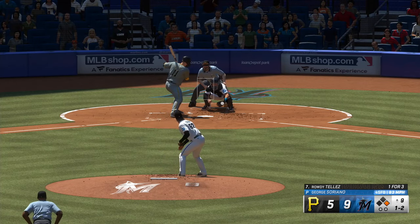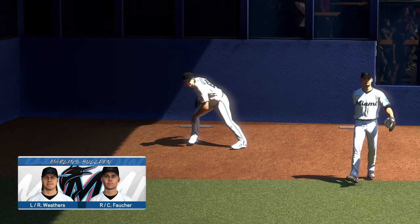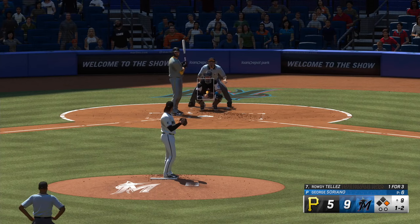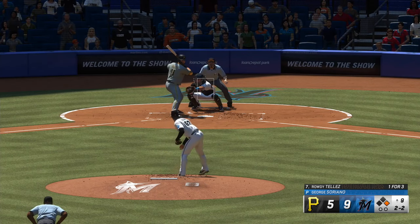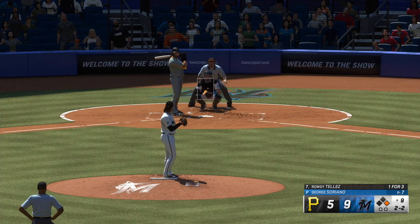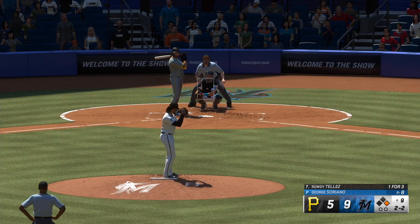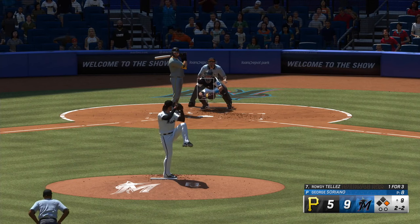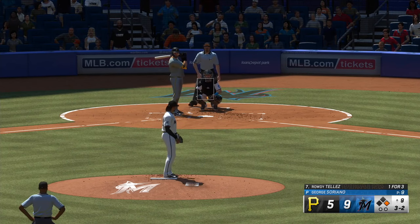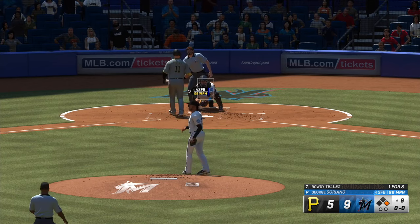Left-hand hitter waits. That one misses. Ball. Action in the pen down there. Ryan Weathers appears to be getting loose. And the right-hander deals. And another ball. The Pirates down by four here at the top of the ninth. Two now. Slider misses outside. And ball four to load the bases.